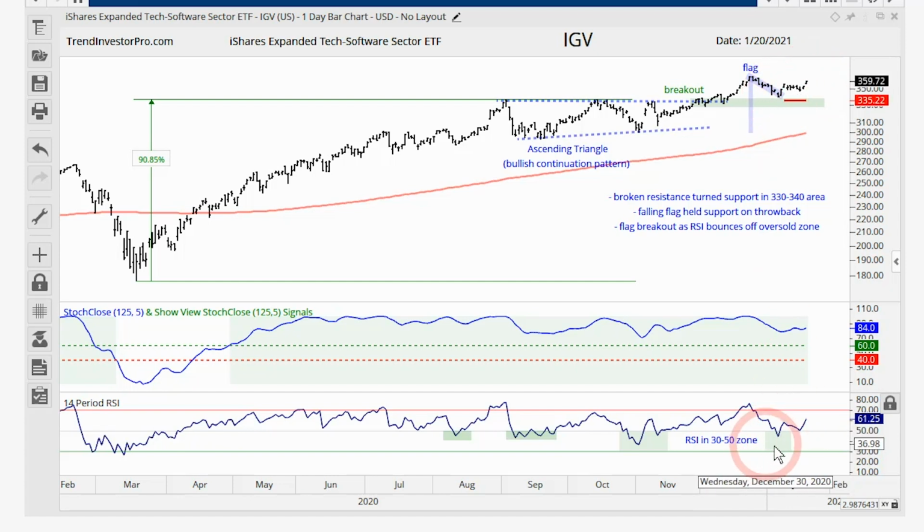Another thing we watch for is when RSI moves into that 30 to 50 zone, that signals a short-term oversold condition. And that's what I also want to look for, be on alert, is when something is short-term oversold in a long-term uptrend. So we got Stoke close, green, bullish, and we've got RSI oversold. So that was the setup there, and we've got a breakout working.